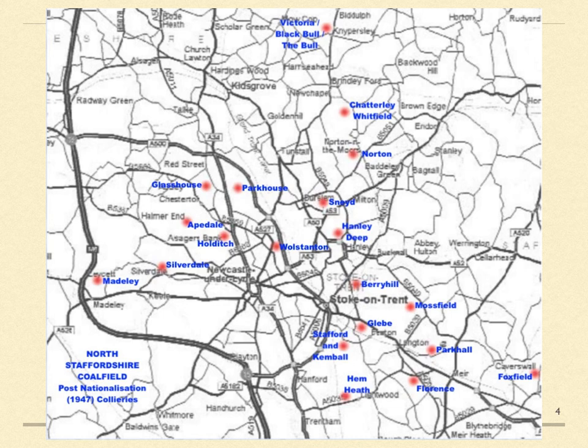So it was to Victoria, Black Bull, and Whitfield that miners in Congleton used to travel, either via the Biddulph Valley Railway, or else buses were put on specially for the colliers to get to work of a morning or an afternoon or a night, because obviously they worked shifts and the mines were going 24 hours a day.